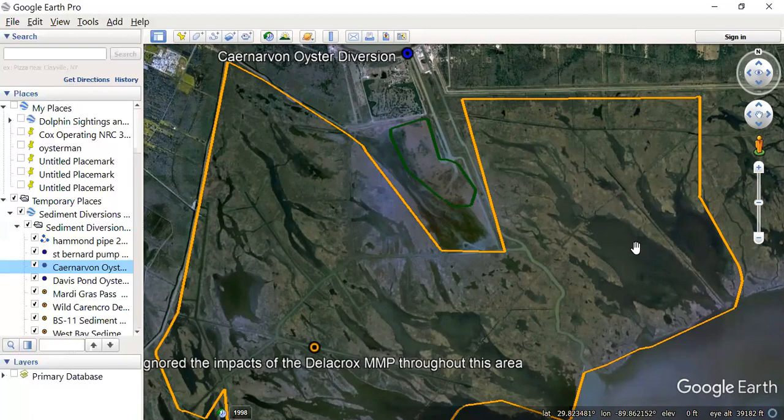Gene used Landsat data of this area to say that sediment diversions don't work. But one, this was an oyster diversion. It was engineered not to move sediment. So this little bit that Lake Pontchartrain Basin Foundation is very proud of happens, it's kind of a side effect rather than the intended effect.